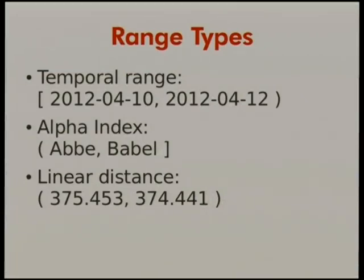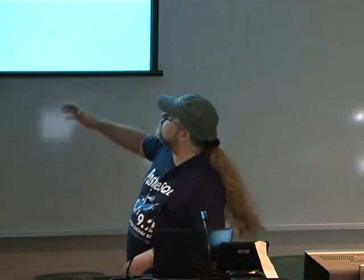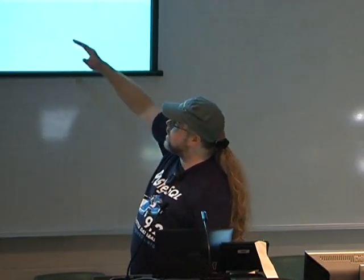Now with range types, the idea is anything you can represent as a linear range of discrete values, or of continuous values, can be represented as a range. And these are mathematical ranges, so we've got open intervals and closed intervals. Now, the biggest use for this is for timestamps, to do calendaring and that sort of thing. We can also do alphabetically, you can do linear distance, all kinds of other things.